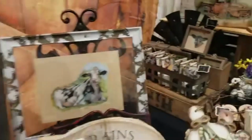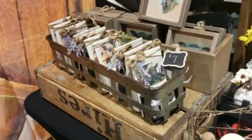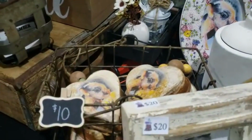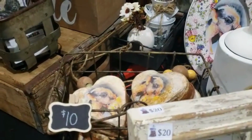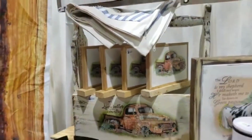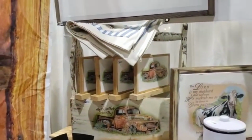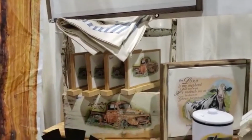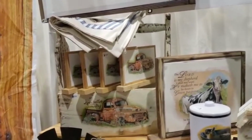Oh, I wanted to show you. Here's those perpetual calendars we worked on in a video. Here's the pigs we worked on. There's the bovines we worked on. There's another spindle box. It holds some pillowcases with the truck on it and some shelf sitters with the truck on it. It's my original truck, the first one I did.